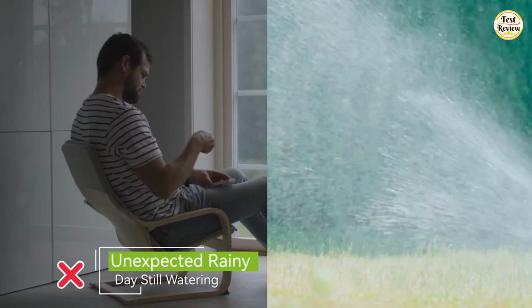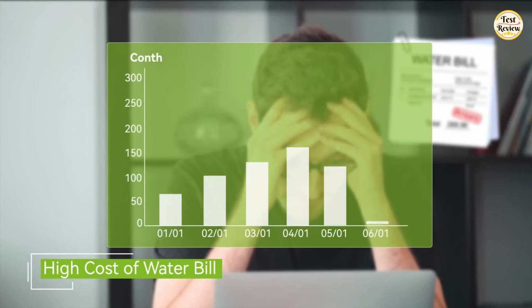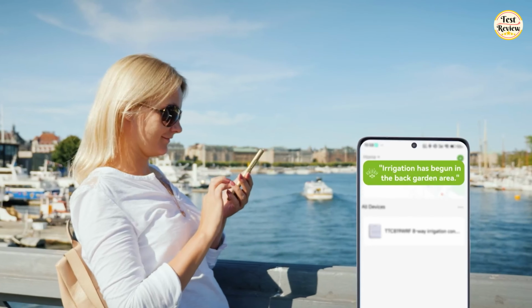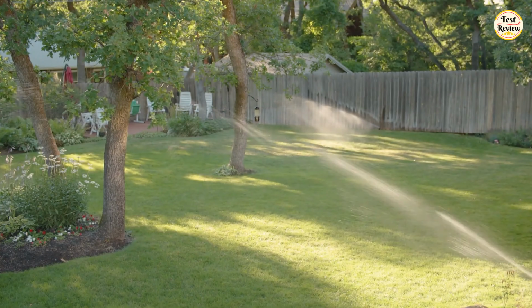If you're still using a traditional dial timer for your lawn, it's time to ditch the guesswork and water smarter. Smart sprinkler controllers use weather data, schedules, and app control to deliver just the right amount of water, saving you time, money, and your lawn from stress.